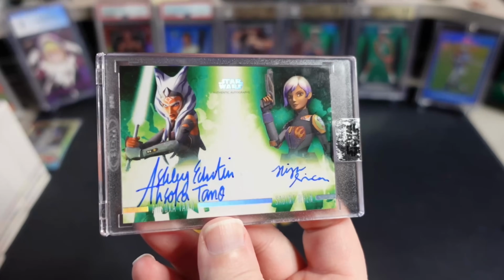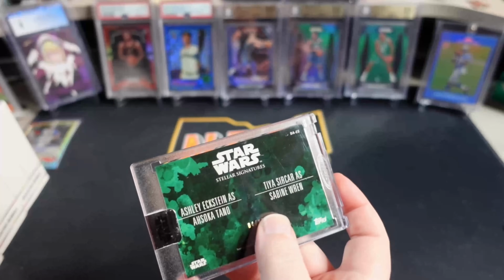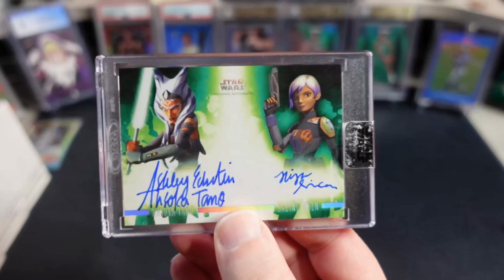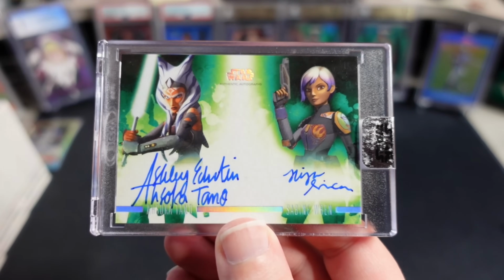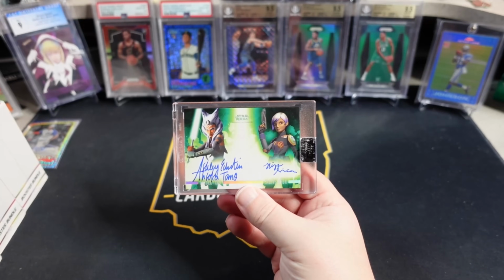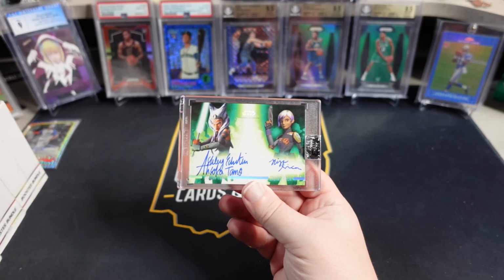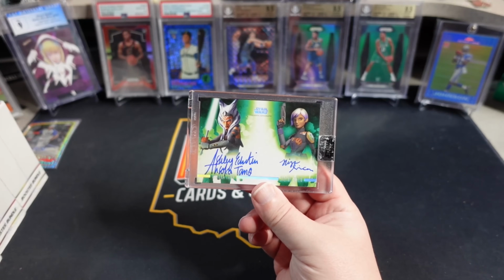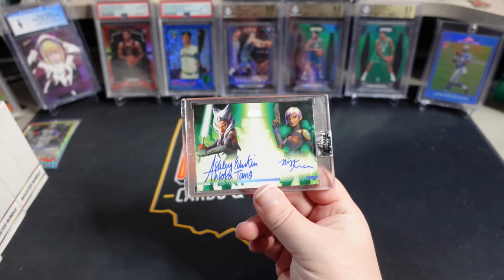Green out of 25. I don't usually care about the color parallels on these that much. But two characters that I absolutely love from Star Wars Rebels. I've actually wanted one of these for quite a while. The dealer had it in his case. I think he had it stickered at 200. I offered 170. He said yes, and I handed him money, and I was very, very happy to walk out with this.